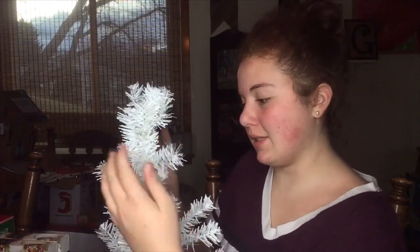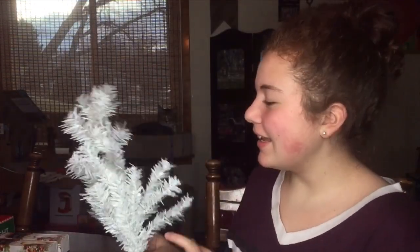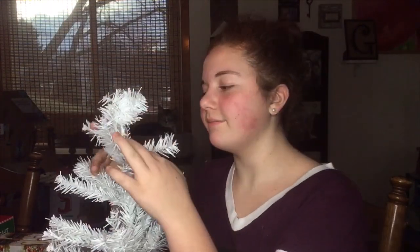And you pretty much just expand it. And then here you go. Here's the little tree. And I think it's super cute. You can put it on a desk or something like that. I might want to fluff it better than she did. Yeah, probably fluff better. I'll take more time to fluff it, but look how cute it is. I love it. It's so cute.